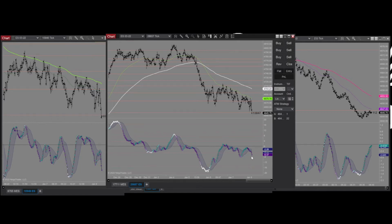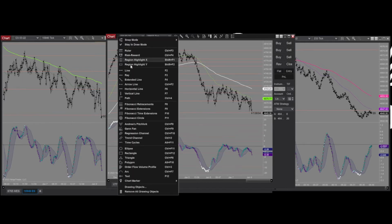So currently the MACDs are outside of the Bollinger Band. We are above this last little pivot area. So right now we do have some major divergence going on. And what do I mean by that?